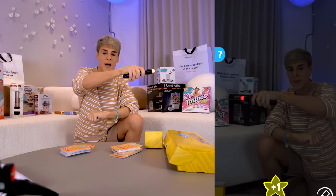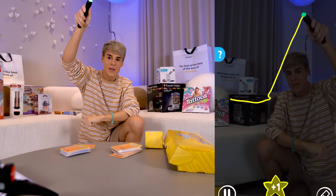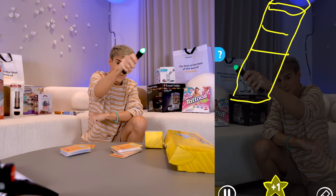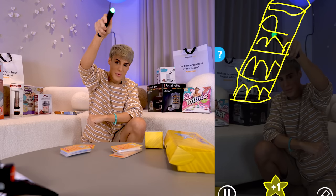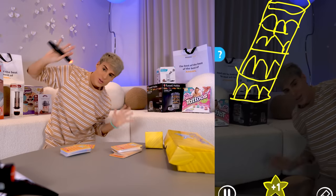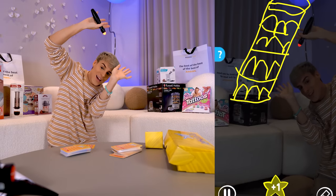I'm gonna do one from the other card set. This is very difficult. I don't know though, in 60 seconds. Okay, I'll do my best. Wait, this is my final clue. Wait, am I allowed to do things like this? Okay, comment down below what you think this is.